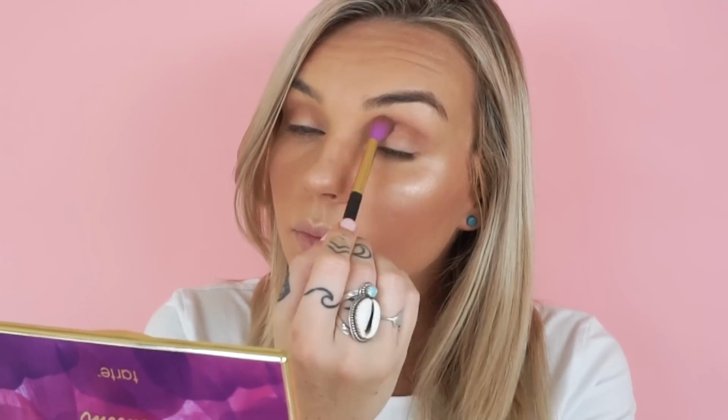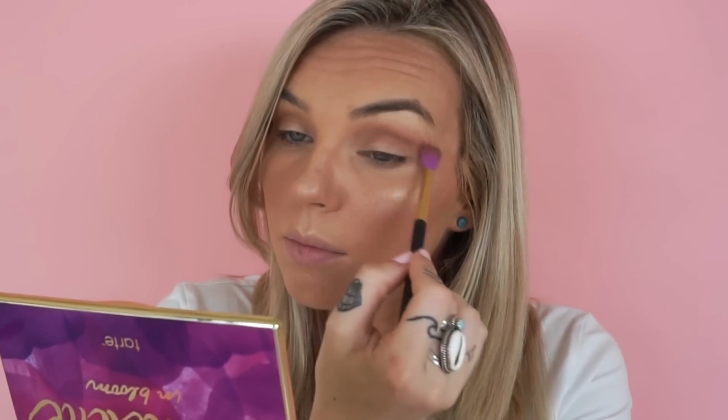To deepen the crease, I'm going to be tapping into Jet Setter. For all over the lid, I'm going in with Funny Girl. I'm gonna spray it a little bit with some Marine Boosting Mist just to really amp up the metallic in the shadow. Really make it pop. Also taking Funny Girl and I'm placing it on the inner corner too.